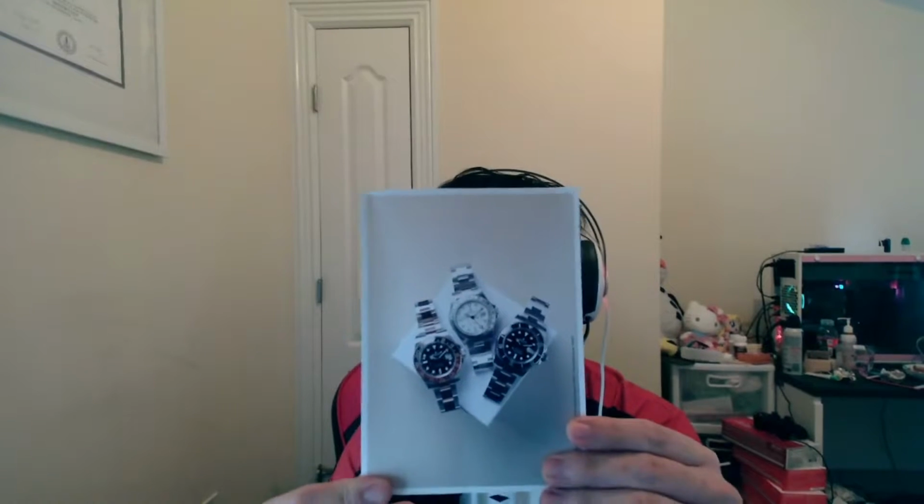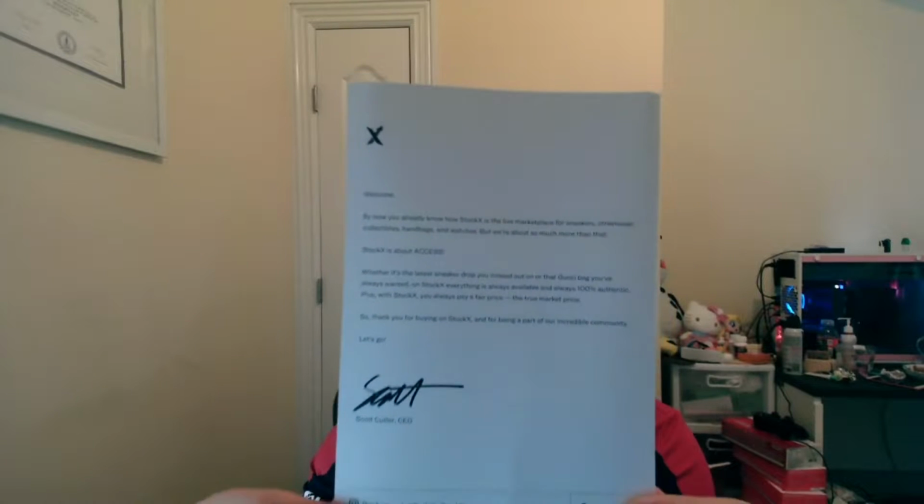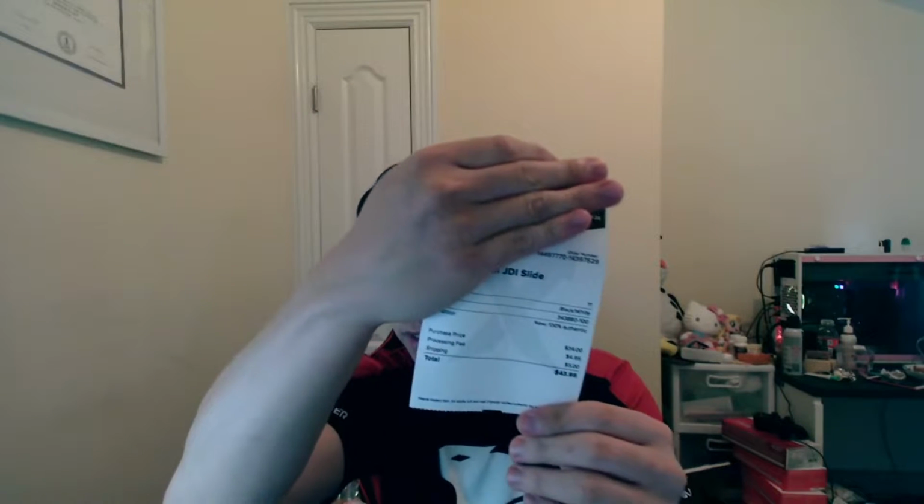Don't need the box. This is the typical Stock X thing that they send you. Thank you on them, of course. That's where Lootie buys their stuff, if you don't know by now. And then we have their receipt. It looks like it came out to a 40 something, whatever it is, just to show you it's legit. I'm hiding in the address. It's just a JDI slide. Also, Stock X stickers. We hate stickers here. Bye bye. And then we have the slides.